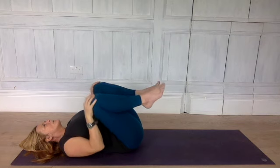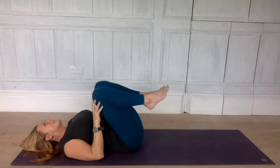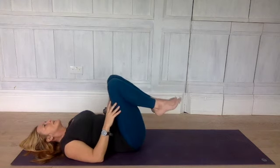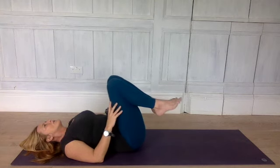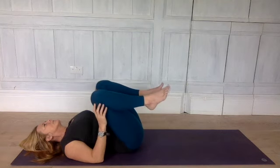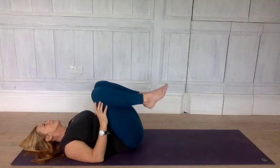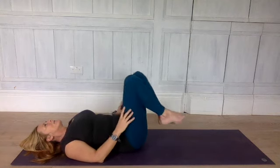And then circle both knees. So 2 circles with the knees. And again, this might be a very small movement. It might be a big movement. Again, just bringing movement, freedom of movement to your pelvic floor. And the other direction. And then bring your feet onto the floor. Roll over onto your side.